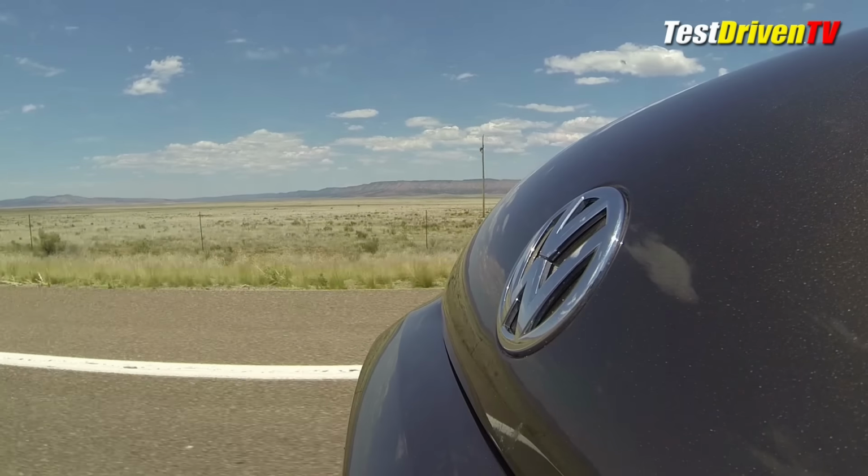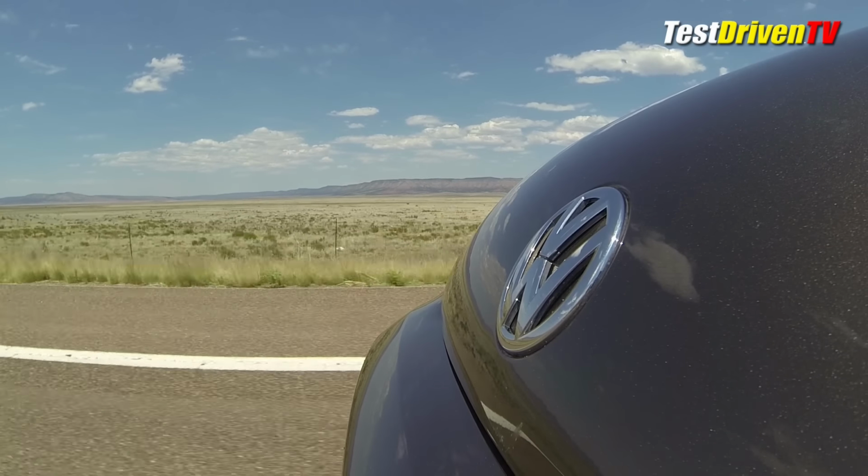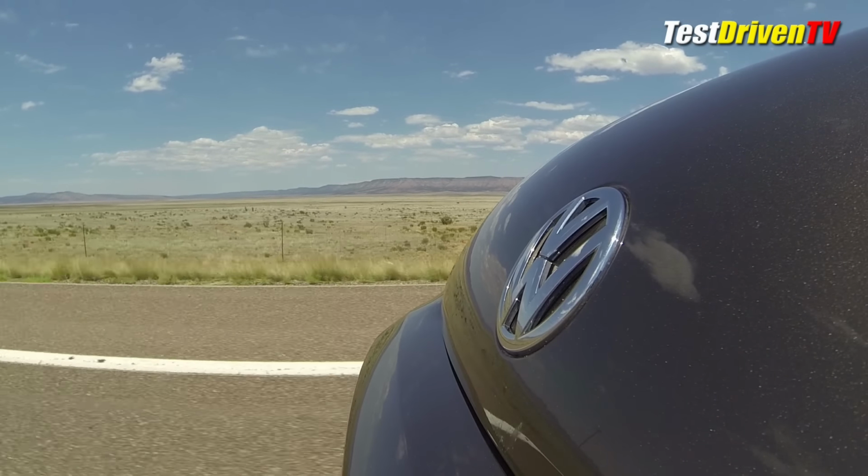This one, on the other hand, is very refined. It's very quiet for a 4-cylinder. It's peppy. It's got a nice feel to it. It feels like it belongs in this car a lot more than the last base engine did. This automatic transmission also seems to work very well with it.